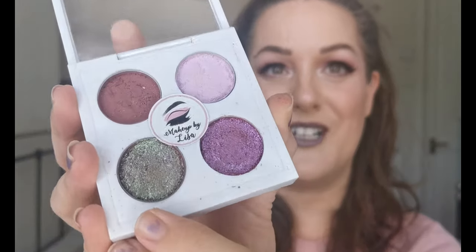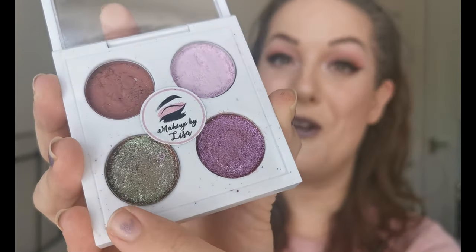Okay, so I'm back. This is the final look. What do you think? I'm really, really happy with it. I have to say, I'm quite loving this little palette, especially this one here. This duochrome is stunning, absolutely stunning. The shift in it, so good, so good.